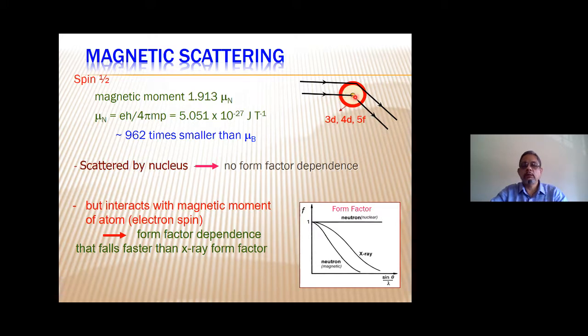Over and above this nuclear scattering, neutrons also interact with the unpaired electrons, or the magnetic moments or the spins on the elements. This produces an additional scattering over and above that of the nuclear scattering. So the neutron interacts with the magnetic moment of the atom or the electron spin, and this gives you an additional scattering, which is called magnetic scattering.